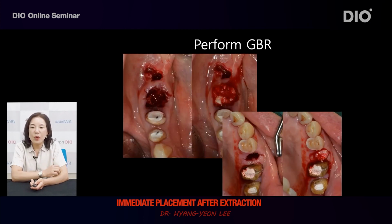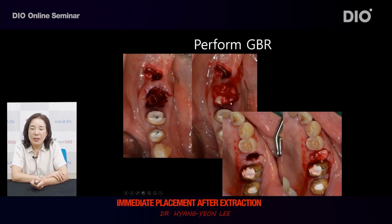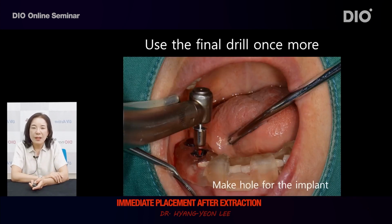After drilling, take out the guide and extract the tooth before putting the bone into the drilled tooth extraction socket. Put the bone in first regardless of whether the tooth extraction socket is small or large. After putting in sufficient bone, you need to perform final drilling once again. If the bones are still in the tooth extraction socket, they can interfere with the direction of the insertion of the implant.